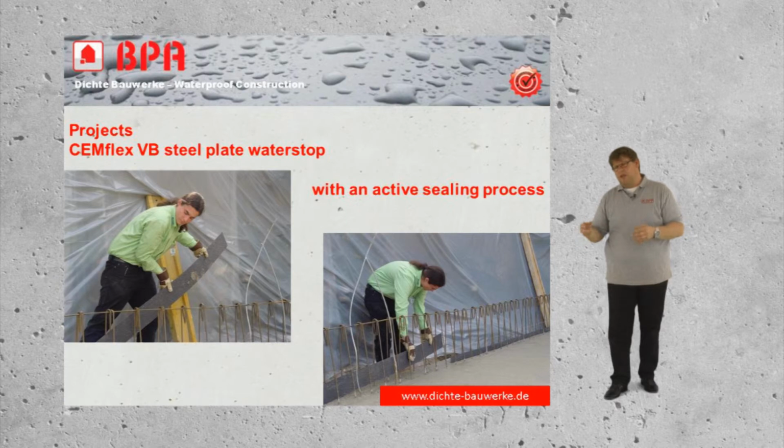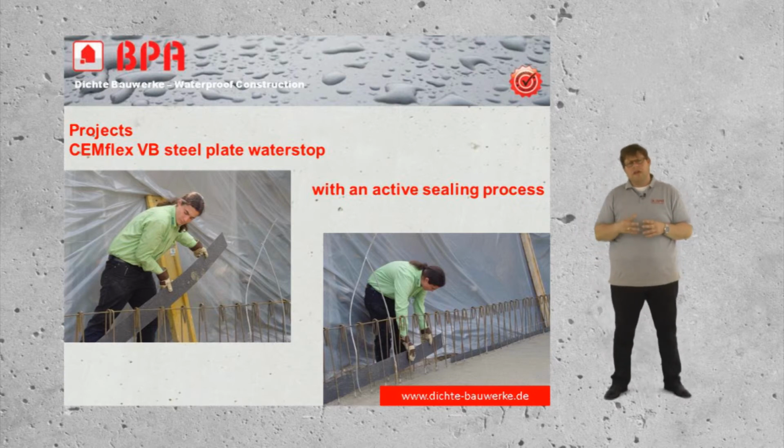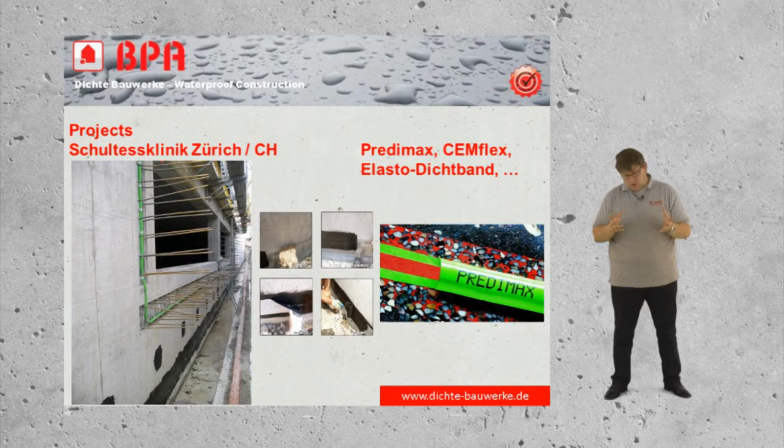Here you can see we have 2 options. Either we use the Semflex VB steel blade and push it into the fresh concrete like you see here, or we install the Semflex VB steel blade with so-called omega holder. On this sheet you see the Predimax injection hose at a construction site in Switzerland. It's a Schultes clinic, it's a medical health care center, and we sealed all construction joints by using Predimax.